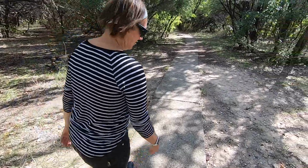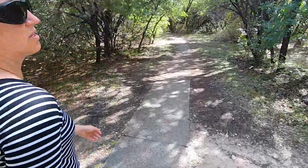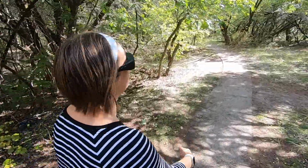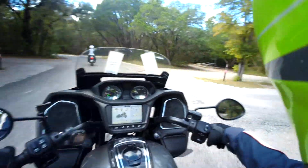It's just a little paved area that you can walk on. All those other trails were, as Luke said, sort of beaten paths. But this is one that was actually designed specifically for people to walk on, as you can see by the fact that it's paved. Hey, weren't we just here?